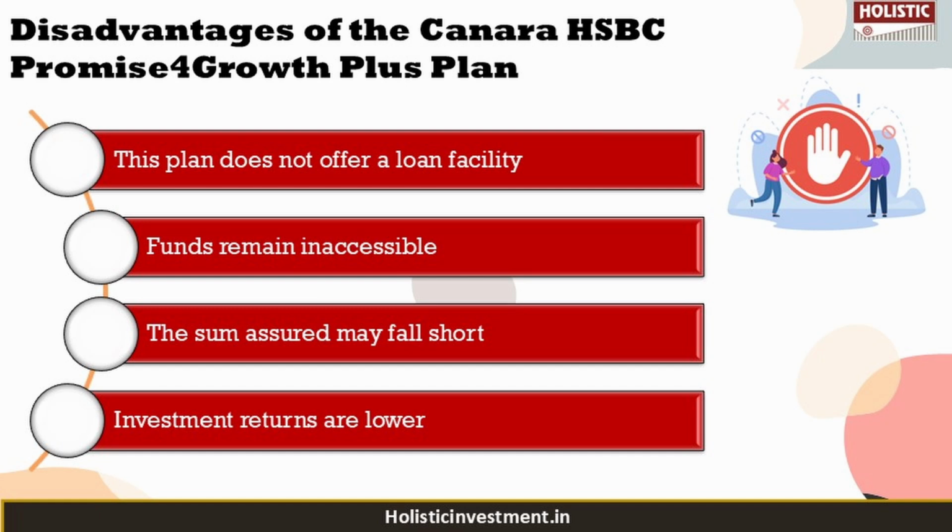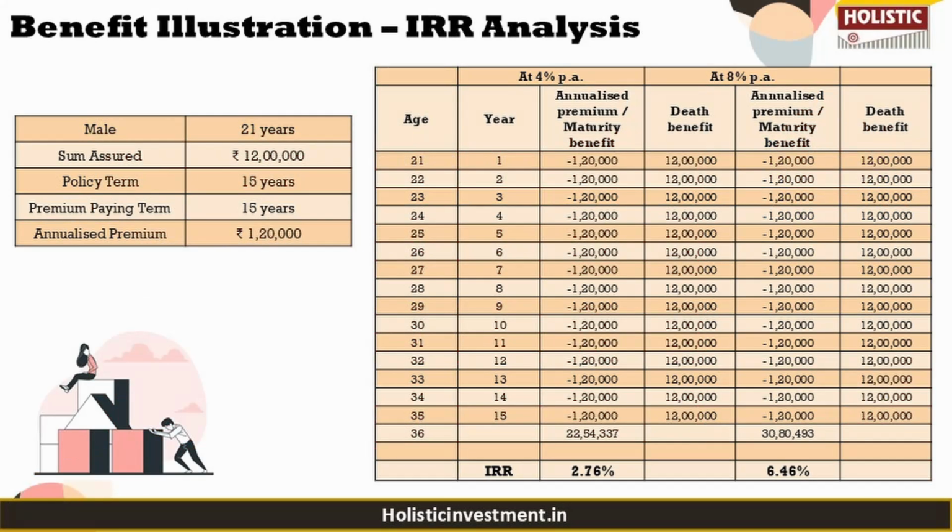And if you want to know more about certain aspects of this policy, you can definitely go through the policy brochure. So now, as we have a basic understanding about this policy, let us move on to the analysis part of the video, where we are going to conduct an IRR analysis by calculating the internal rate of return of this policy based on the policy brochure's benefit illustration.